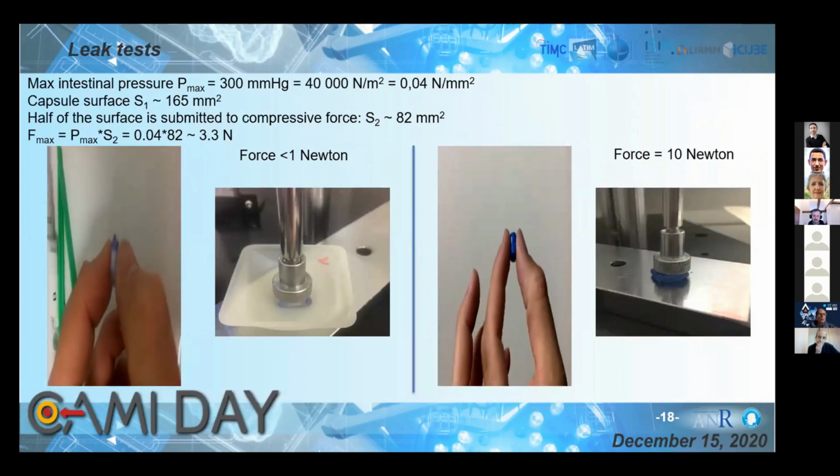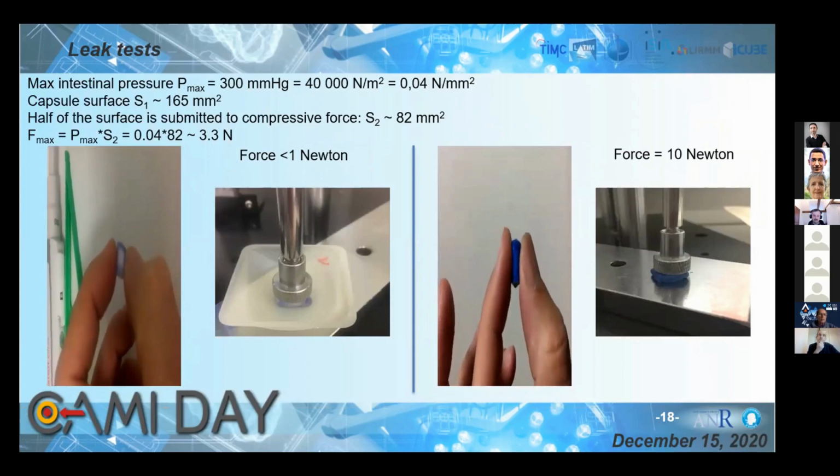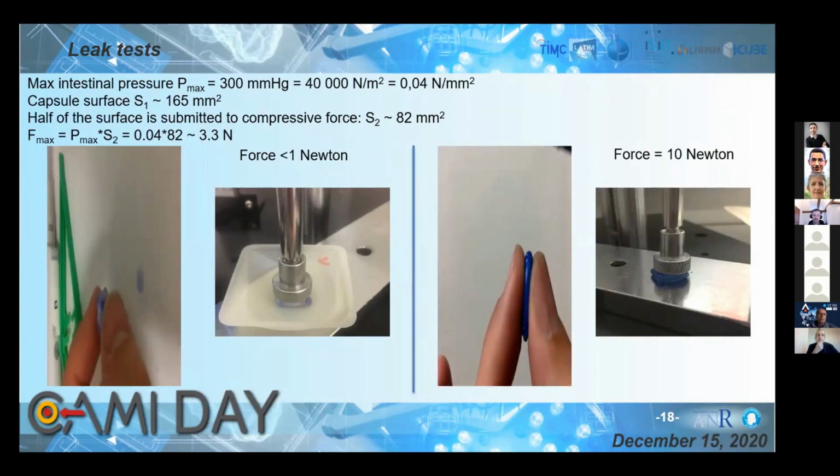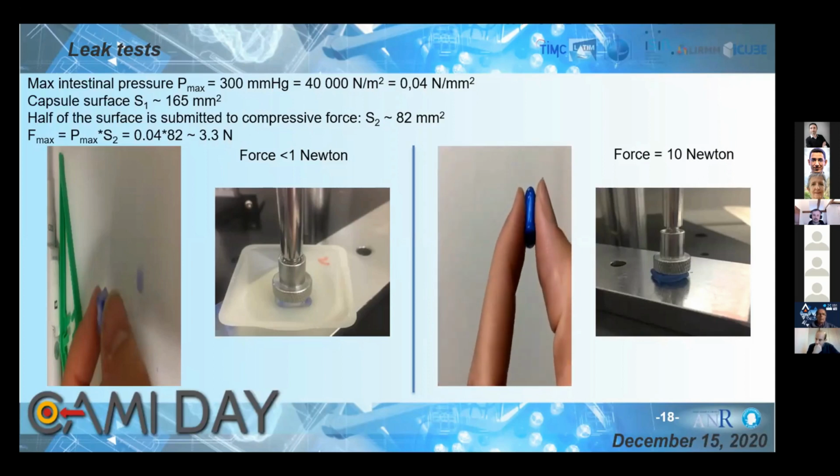So what you can see here is how it works in terms of capacity of sealing. We have performed leak tests, and first you have to see which is the level of pressure that we have to undergo. When you contract your anus, the maximal pressure is about 300 millimeters of mercury, which corresponds to about 40,000 Newton per square meter. If you take into account the complete surface of the capsule, and you take half of it, because when you compress it you touch half of the surface, it amounts to 82 square millimeters, which corresponds for 300 millimeters of mercury to 3.3 newtons.